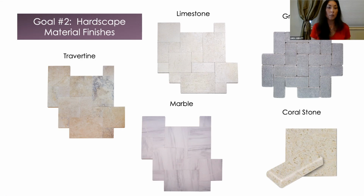There are a variety of natural stone materials to choose from. Goal number two, hardscape material finishes. So what's the difference and how do I determine what's best for my project? I've compiled a few of the popular materials. Different finishes may not be suitable for certain places, whether it's interior or exterior. So you have to know which would work best in which situation.